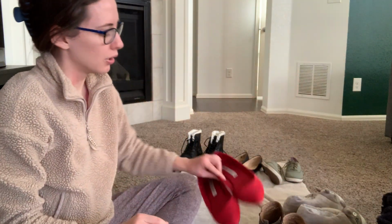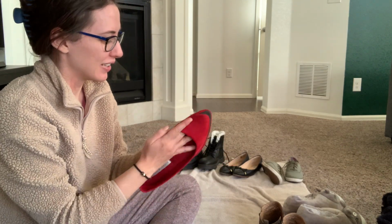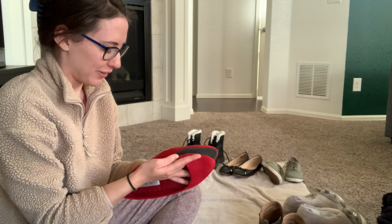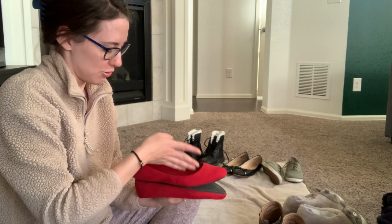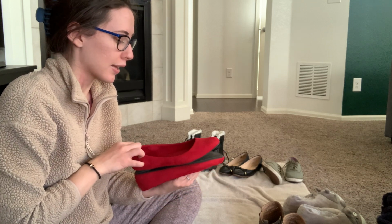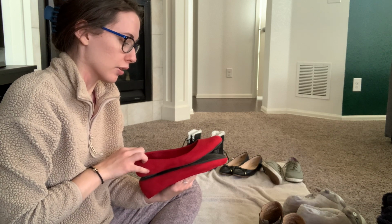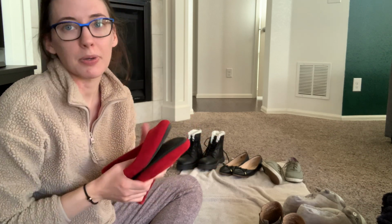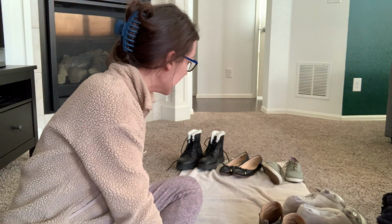So this is really hard because I like these shoes a lot, but I mean, I did just give like 10 reasons why it would be better to part with these. But they are very comfortable, and that's rare for flats. But they are flats, which isn't very good for your feet. I'm going to put these in the maybe. We'll come back. Okay, next.